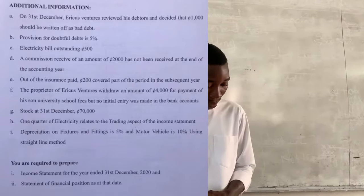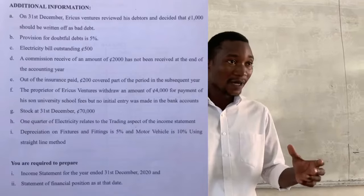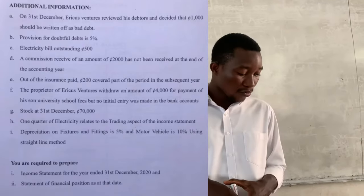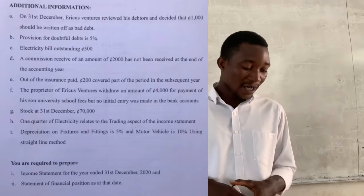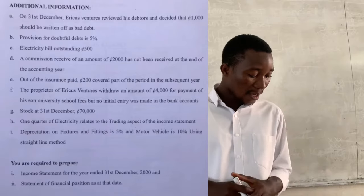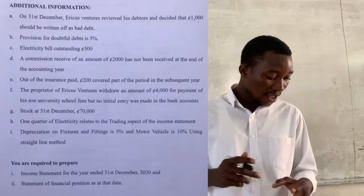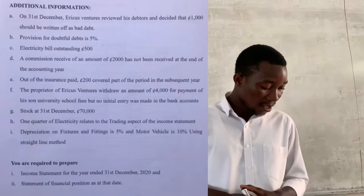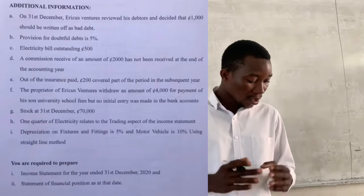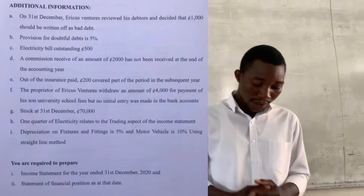Okay, to start solving a full final account question for a sole trader, it is always advisable to start everything from the additional information. Try to analyze the additional information and see where each transaction will actually be treated. So let's go through the additional information again and see how we are going to treat them.